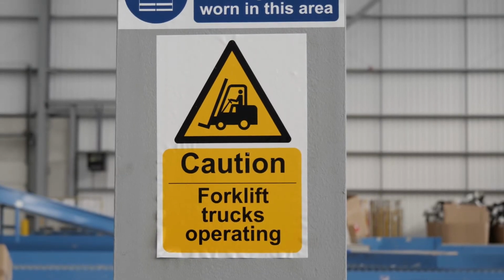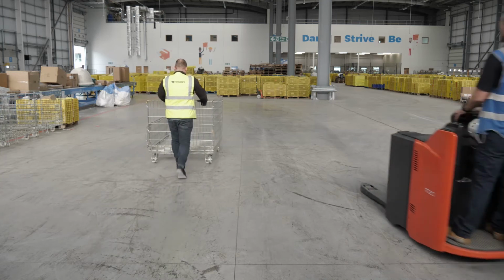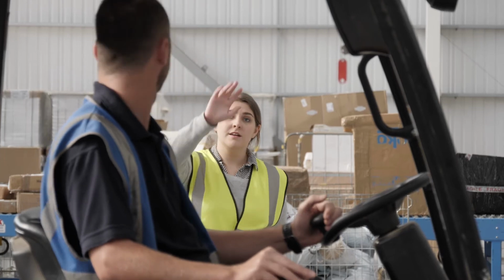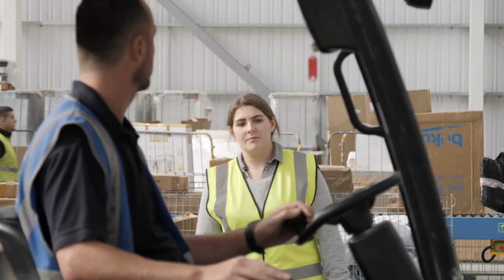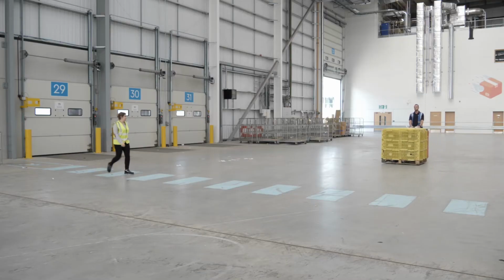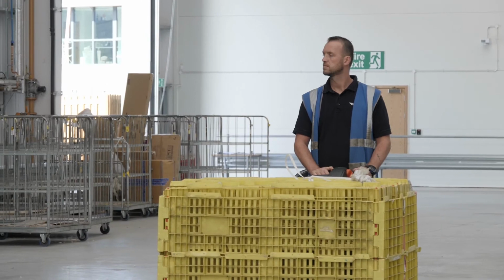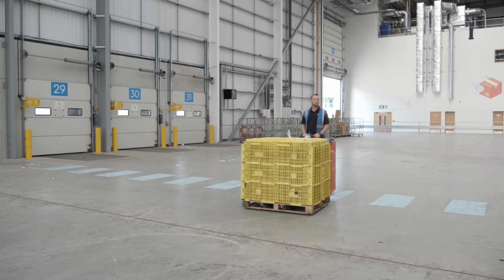It's important if you're walking around a site to be aware of forklift or electric pallet trucks and stay at least 2 metres away. This is known as an exclusion zone. If you need to speak with the driver, wait until they've stopped and only approach once they've parked and confirm the handbrake is on. If you were a driver, sound your horn when entering the warehouse or to raise awareness. If you see a pedestrian within your exclusion zone, stop straight away and remind them about the zone.